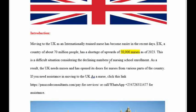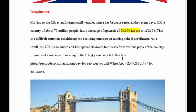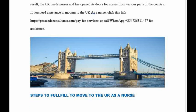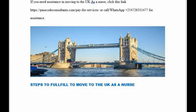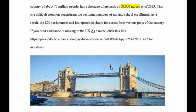As of 2023, this country has had vacancies totaling about 50,000 nurses, and they are searching for nurses across the globe, and they are not able to fill these vacancies because of various reasons. So the time is ripe right now to become a nurse in the UK.